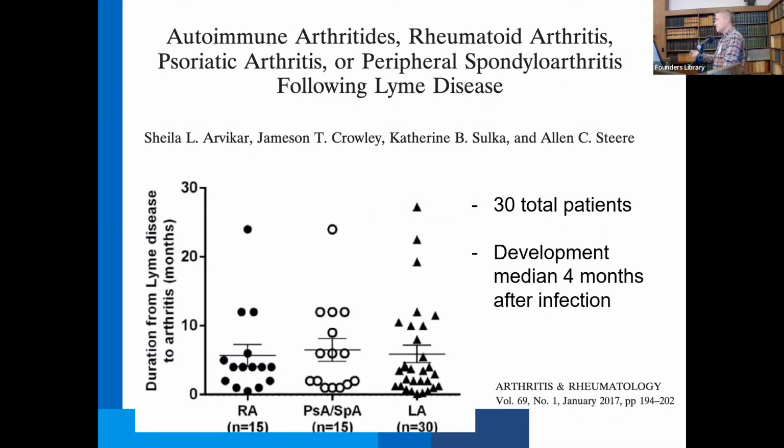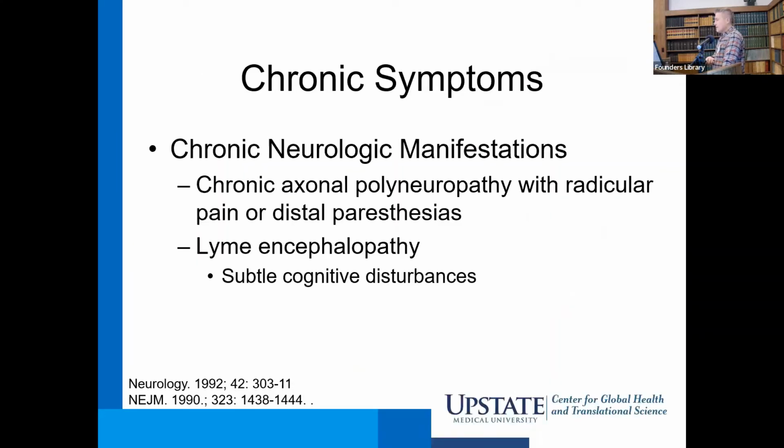I've had psoriatic arthritis, as I've mentioned. I've had other people develop things like rheumatoid or other connective tissue diseases. And this is something that some of the rheumatologists have definitely seen in practice as well. And I'll get into that a little bit. I'm not going to go too much into the neurologic manifestations because Dr. Fallon's going to be talking about that tomorrow, I believe, in terms of the neuropsych.